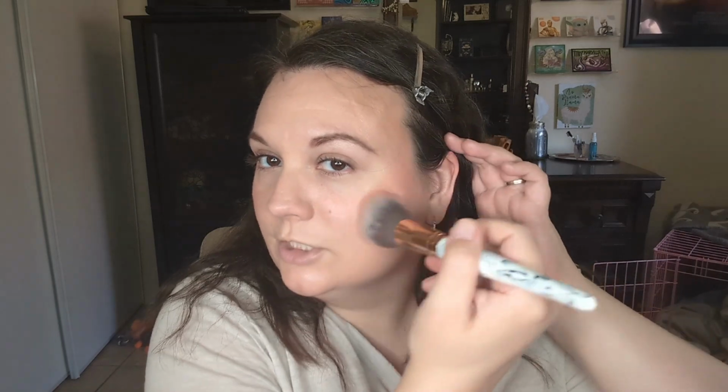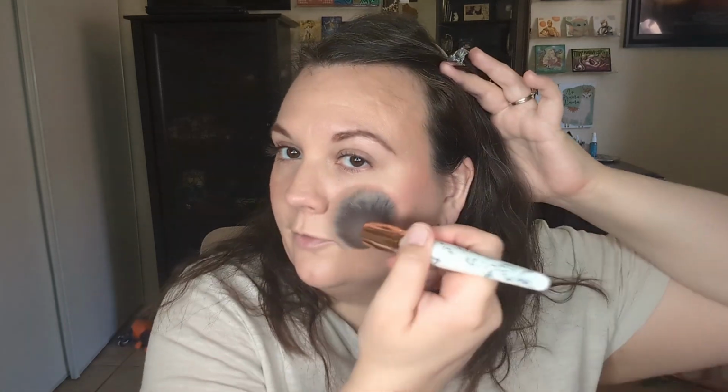And again, there's a lot of brushes you could use for blush. I also used to use this angled brush a lot. I just gave it to a friend of mine, and that was another Sigma brush that I got years ago. So at least their previous ones held up pretty well from Sigma.